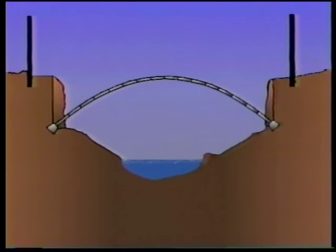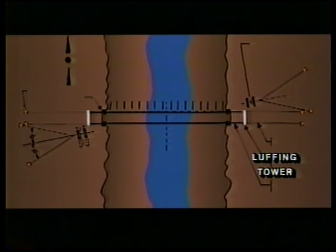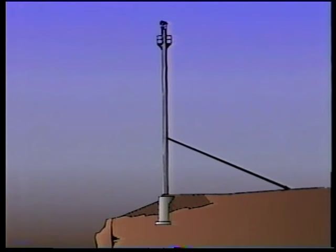Rather than employing stationary towers as had been done in 1962, Jakes proposed using 40-foot wide by 120-foot high temporary luffing towers for added adjustability. The towers would be located just behind the abutment on each side of the canyon. The foundations for the towers would be incorporated into the spread footing of the abutment.